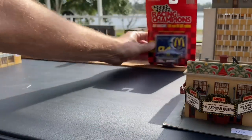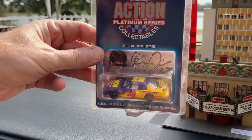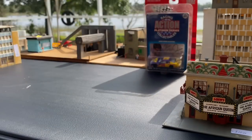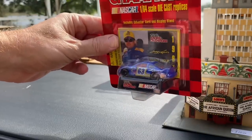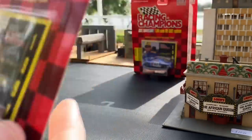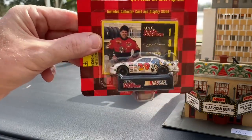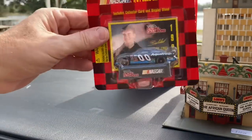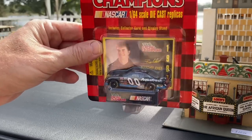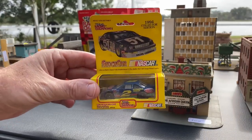Cool NASCAR. This is a cool one. Number 29 WCW car. World Championship Wrestling. Those were the days. Number 63, Tracy Leslie. That's the Lysol car. And Jeff Green in the number 29 Cartoon Network car. Get that double lot. Aquafresh. Buckshot Jones. Next up, we got a number 2 DuPont car.